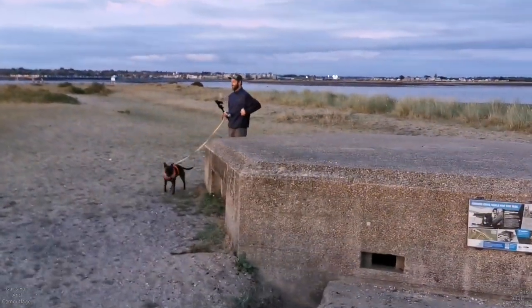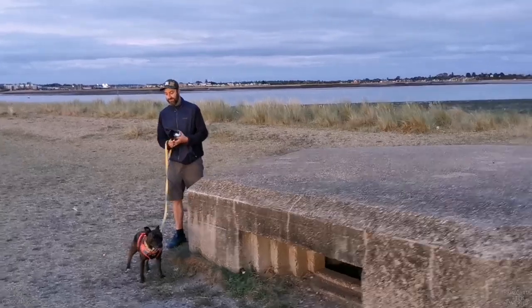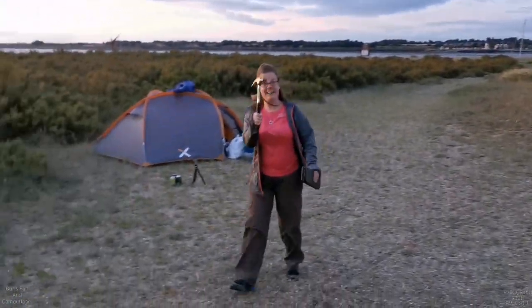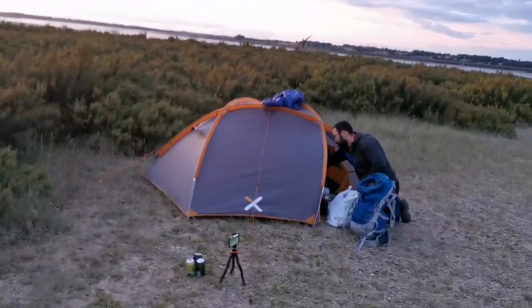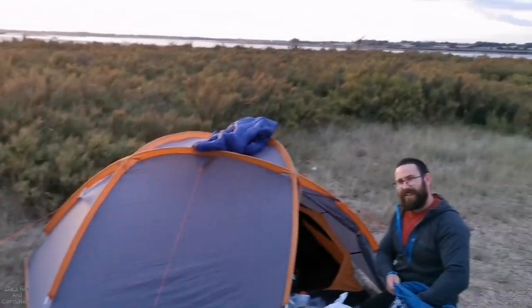And then you got his dog there. She always comes on your adventures, doesn't she? There you go. She looks a bit weird. You've got the mallet, bashing away with his mallet.